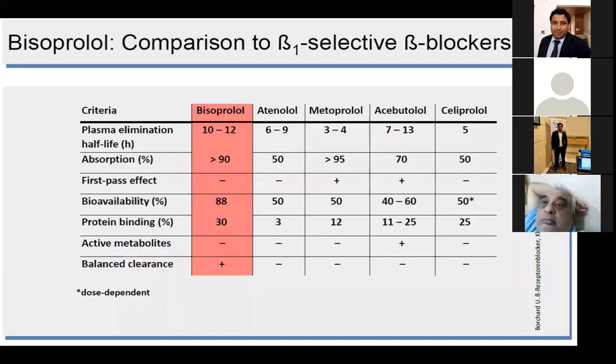Now, what we need to know here is that normally a T half of 4 to 5 cycles is required for clearance of the drug, and if 3 to 4 cycles are required, then normally within 12 to 16 hours, 16 to 20 hours, the entire dose would be cleared from the body, and there would be no effect, and that would lead to a drop in the effect of the drug.